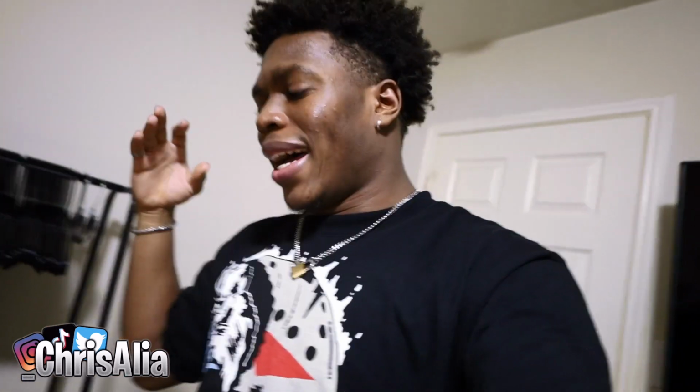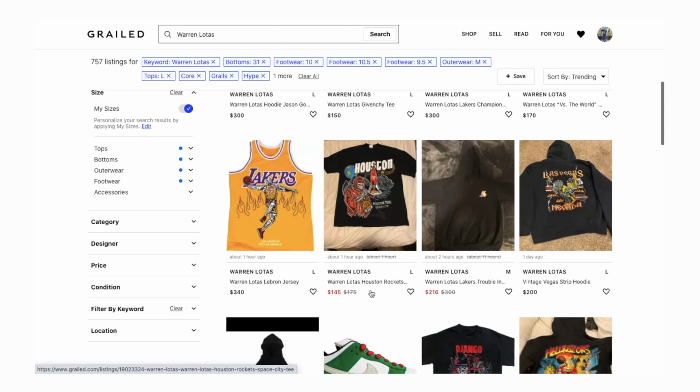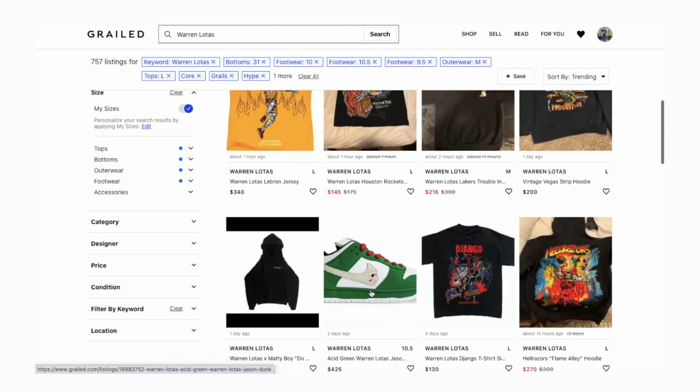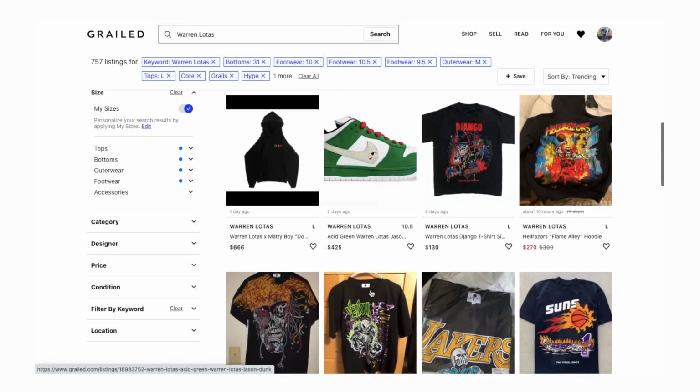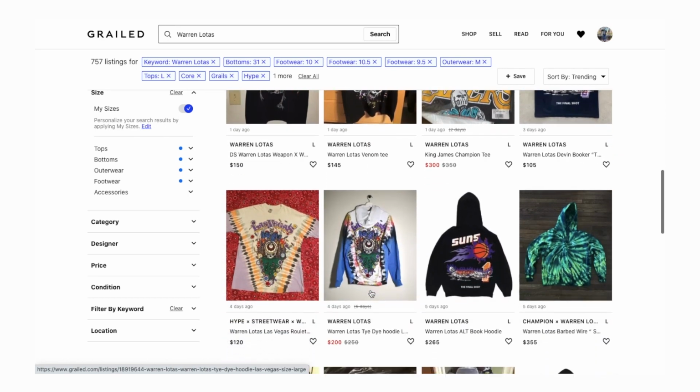We're going to be reviewing a few of the pieces from this previous two collection. I think it's a total of like 6, maybe 7 pieces, and the resale value for all of these probably adds up to around $800, because if you go through Grail, you can essentially see for Worn Lotas pieces, you tend to be able to not double your money, but you get like 120 to 150% return depending on the item.